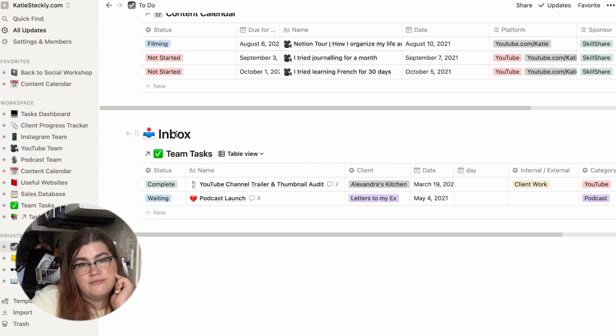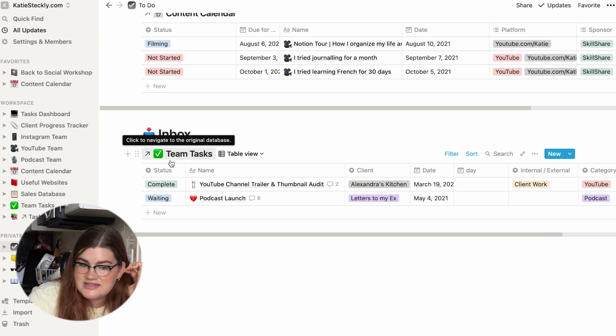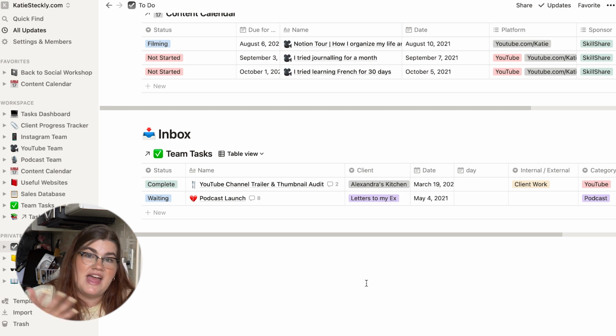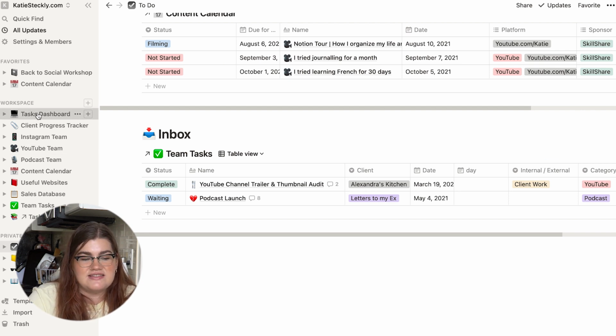And this inbox, which brings us to the next section of this tour, which is how I use this for my team. So you see that this is connected to the team tasks database. The reason this is at the bottom is because generally I don't receive tasks through this method. But for the rest of my team, this is an essential part of our process for making sure that everybody knows what they're doing. So the way this works is that if somebody adds something to the team tasks database that I am assigned to, it will show up here. And everybody else on my team has a page like this, and they receive their tasks that way. So speaking of that, let me take you over to our tasks dashboard.